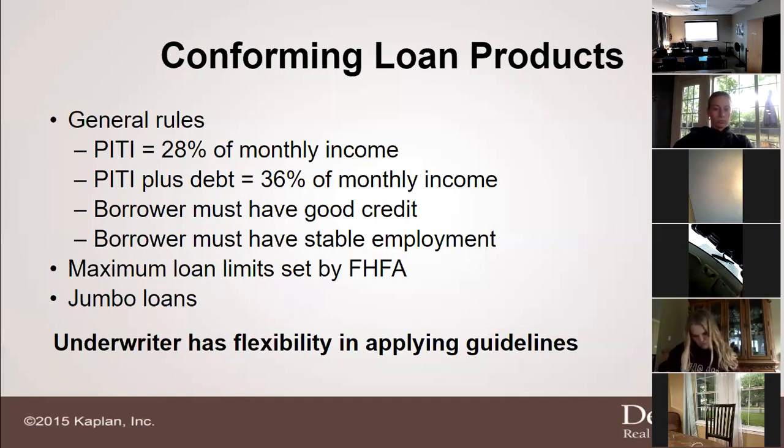And the borrower must have stable employment. Obviously, like I said, they're going to make sure where you say you work is where you work, and that there is some backing that you have, and that you will have stable employment. Because if you're out of a job, and your monthly income goes from $5,000 to zero, those $1,200 payments are going to be a lot harder to make. So they're going to want to make sure your employment is stable.